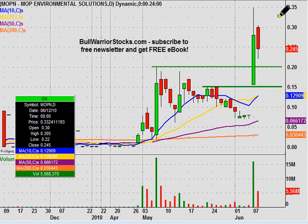Now, in terms of resistances, this part is relatively easy. We have this 35-cent level up at the top here. That's going to be the key resistance, just because that's where the profit takers decided to step in yesterday.